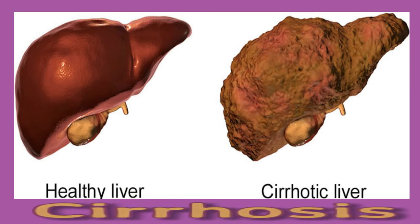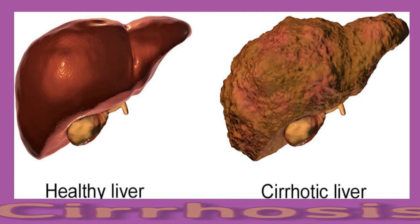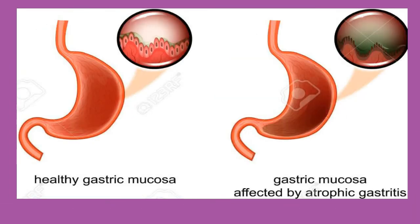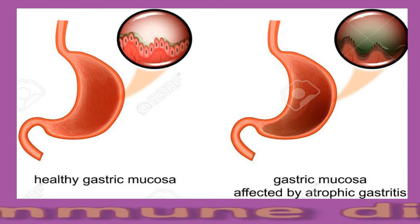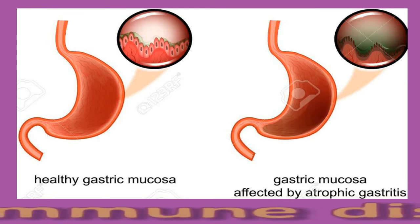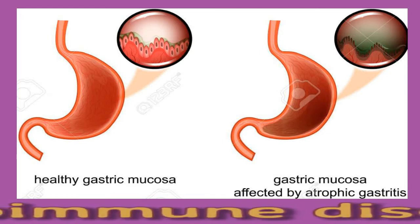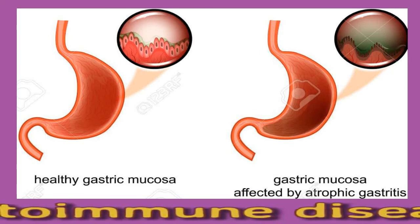People can reduce stomach swelling by cutting salt out of their diet. They can also take a diuretic to help fluid drain from the body. Autoimmune diseases. In people with autoimmune diseases, the immune system mistakenly attacks and destroys healthy cells in the body. Autoimmune atrophic gastritis is an autoimmune disease in which the immune system destroys parietal cells in the stomach.